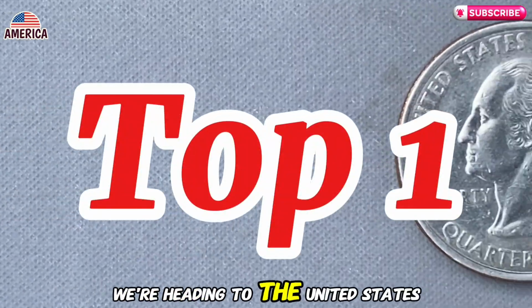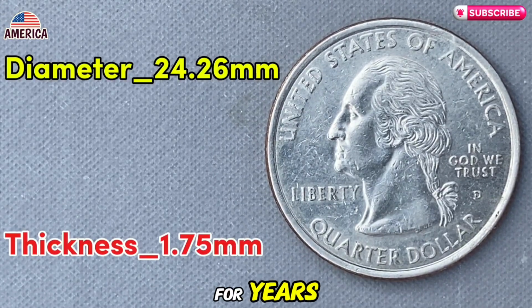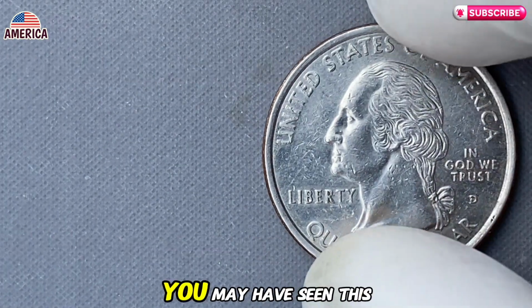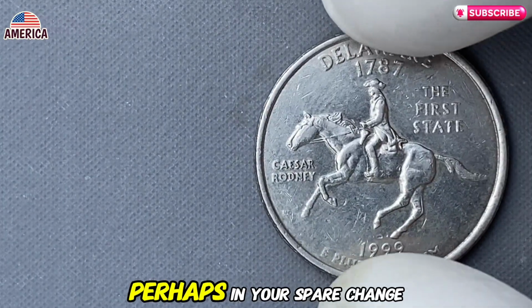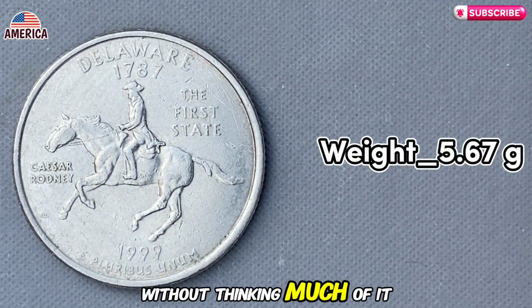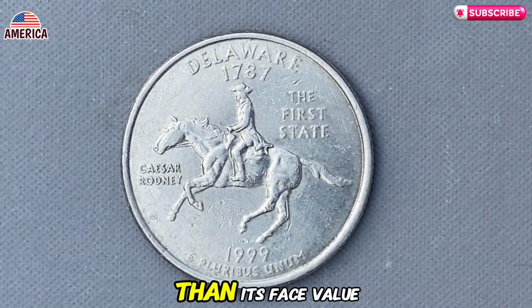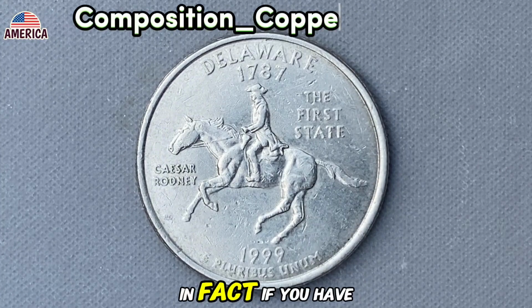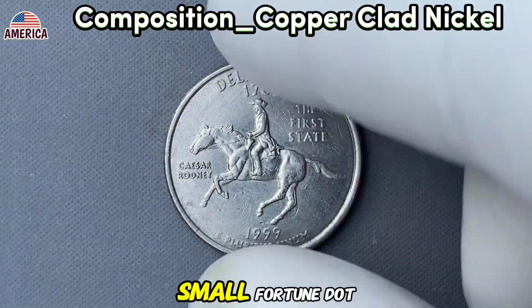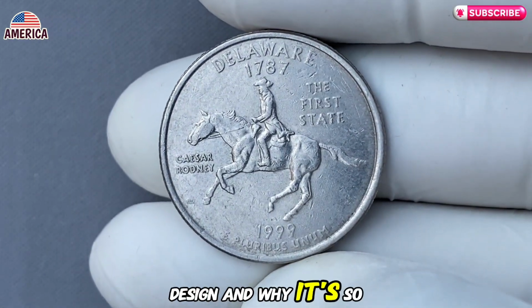Today, we're heading to the United States, focusing on a coin that has captivated collectors for years, the United States quarter from Delaware, minted in 1999. You may have seen this coin before, perhaps in your spare change, or maybe you've noticed it sitting in your collection without thinking much of it. But trust me, this quarter could be worth much more than its face value. In fact, if you have one of these rare coins in the right condition, it could be worth a small fortune. Let's take a closer look at the coin's history, design, and why it's so valuable today.